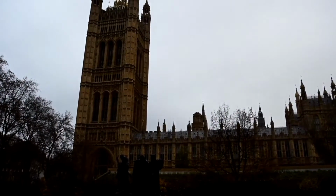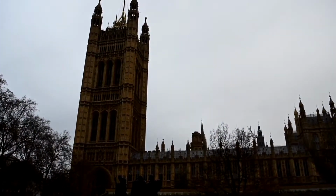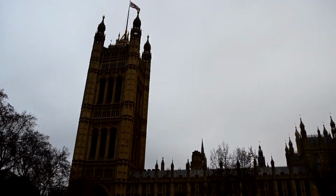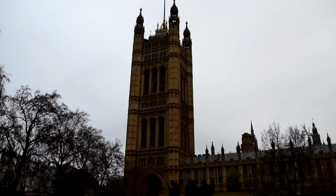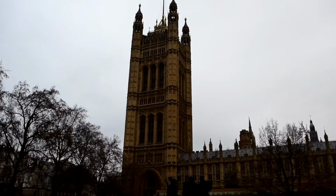So this is Victoria Tower that the garden is named under, and 10 more metres in this direction and we'll be over the fence and we will be in the garden of Black Rod, which is all part of the Palace of Westminster.